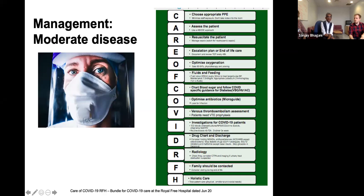So very few children were getting admitted with COVID-19, suggesting that A, infection risk was probably lower in children, and B, that manifestations were less severe because of age. Having said that, you've all seen reports of the Kawasaki syndrome type phenomenon that some children get, and I have to say, I personally know very little about that, so I wouldn't like to try and make a guess at what that is.